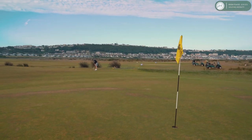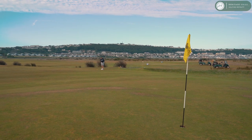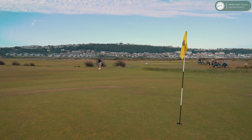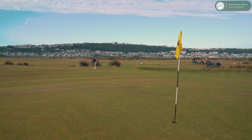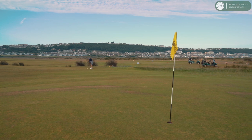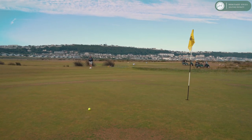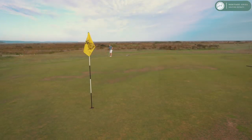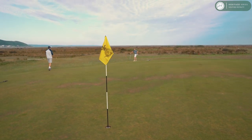Mark coming up first. 46, 50. I've got the drop this off, 56. Pitch it just short, let it bumble on. Looks like we're going to need an up and down as well with Danny Boy. Bit of a dodgy bounce. Not bad. Oh, little 9-iron. We got into a bit of links golf now.